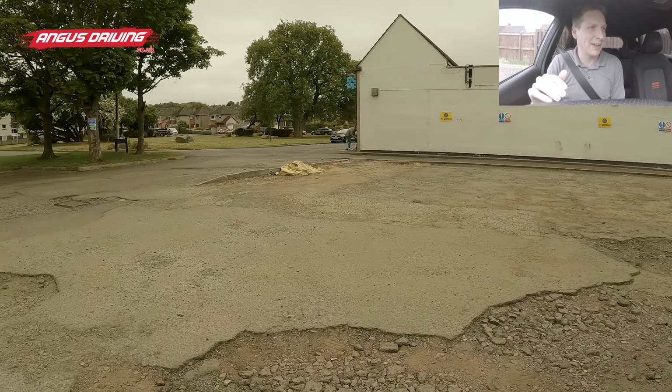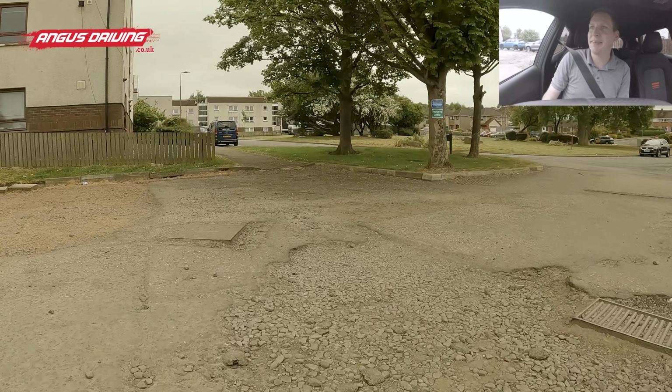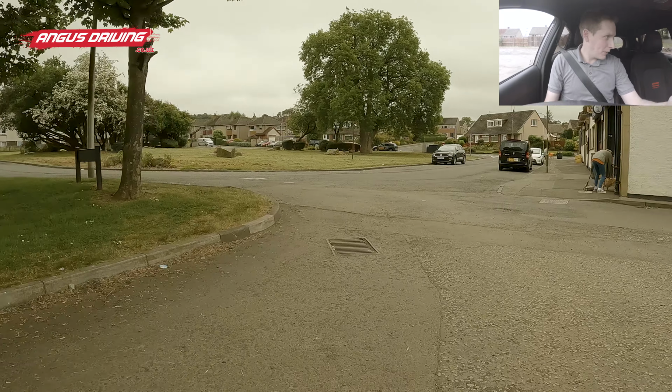So just taking your time, as I was saying in most of the videos. It's quite bumpy here, but yeah, just taking our time, and at the end here we're going to turn to the left. So as I approach, I'm going to do interior mirror, left door mirror, signal left.